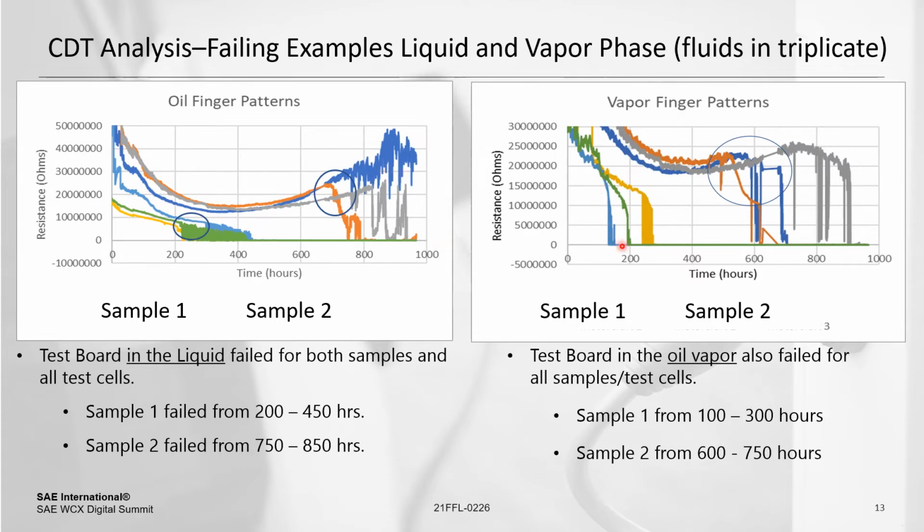The same happened in the vapor state with sample 1. Both are somewhere between 200 and 450, and then 100 to 300 hours here. Then sample 2 basically performs the same way, but further into the test. This one between 700 and 850 hours, and here between 600 and 750 hours.